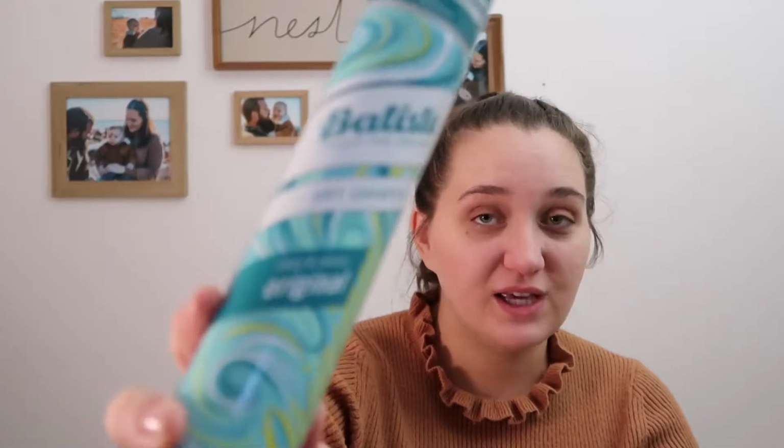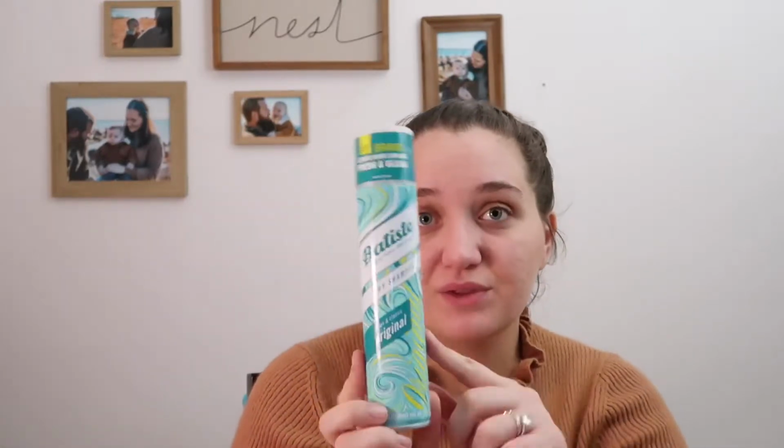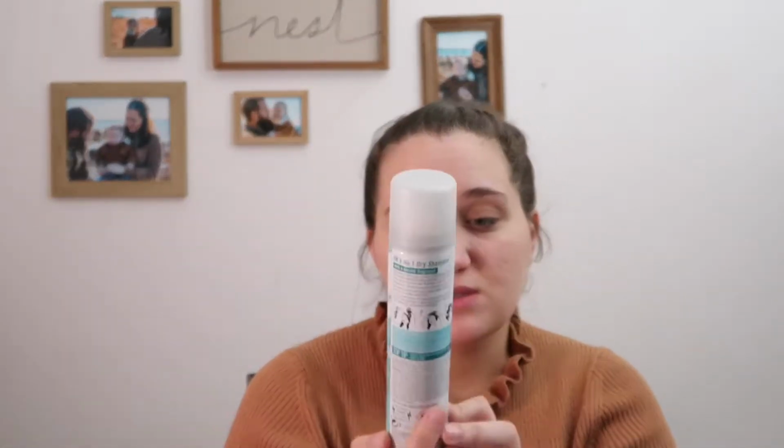Also, Batiste. I really did not think that this was gluten-free, but after looking a million times, I found out that this was indeed gluten-free. But love this for day-to-day use in between washes. Might have some in my hair right now, but that's what I use for dry shampoo.